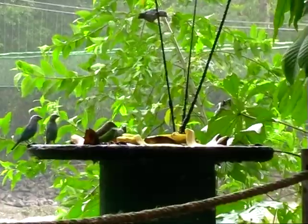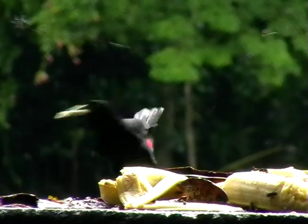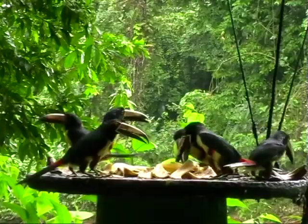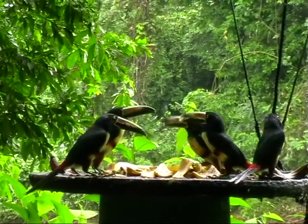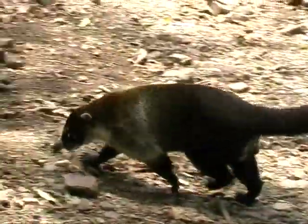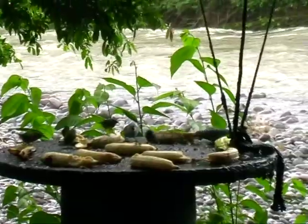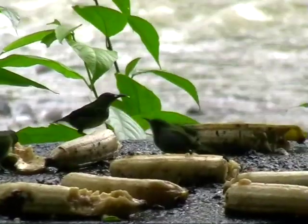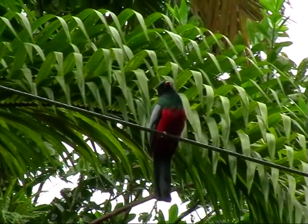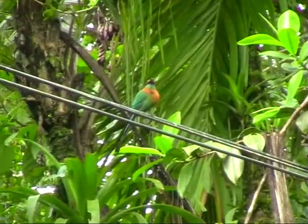Most hotels and cafes have a bird table or a bird garden, and this is no exception. The scarlet-rumped cacique joins the many aracaris. A coati forages underneath the table. Back in woodland, we also find slaty-tailed trogon, chestnut-coloured woodpecker and broad-billed motmot.